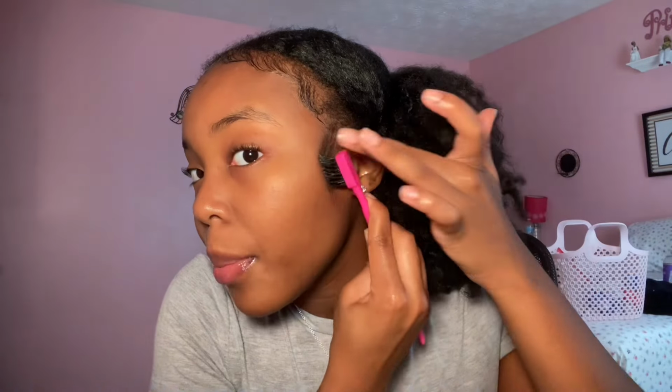For the front, I'm just gonna be using my Eco Styler gel, the clear one, and then my Edge Booster Acai or something like that. My favorite part is the sideburns.